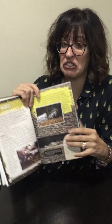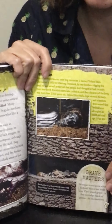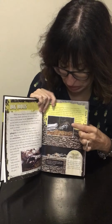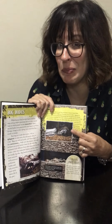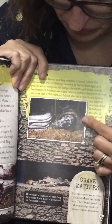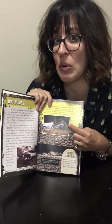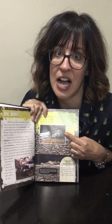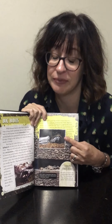But y'all, kids, if you've got a sense of adventure, look, I'll just give you one little one. Do you see this guy? He's 2,000 years old. Him right there. He was buried in peat moss and it preserved his skin. And he was even found with a rope around his neck. He was murdered. That's the kind of information that you will find in this book, okay?